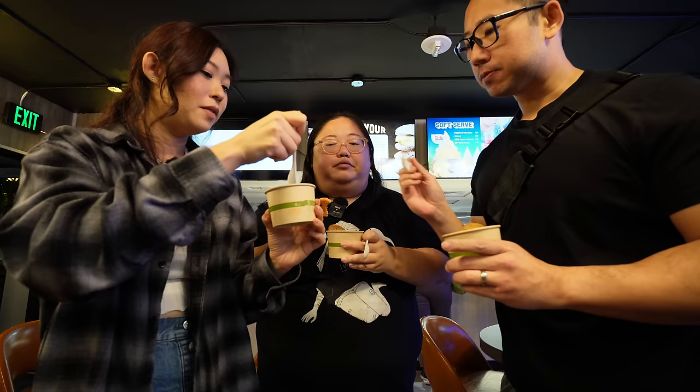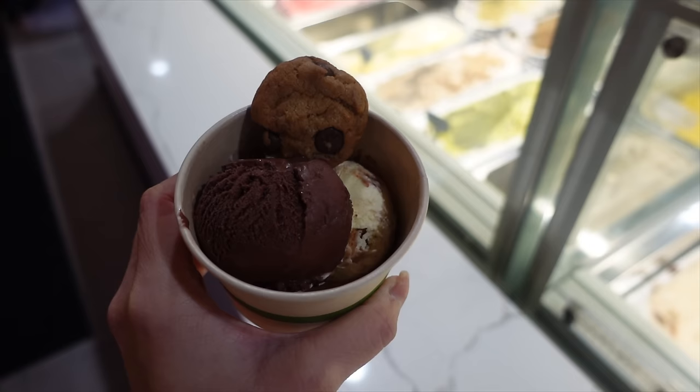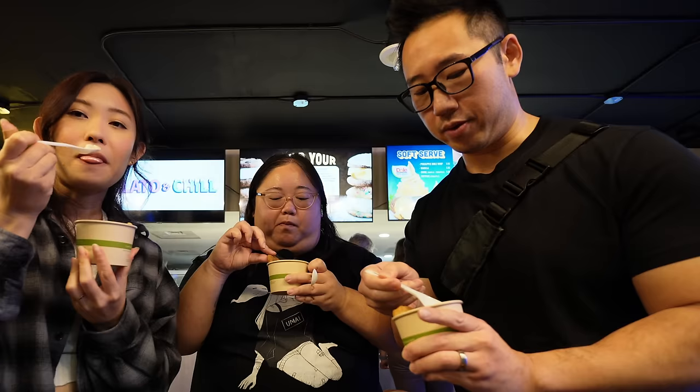I want to try your Chunky Monkey. Oh yeah, I'm saying. Oh wow, that literally tastes like banana. All the ingredients, they shine. The banana flavor really shines through. One of my favorite Chunky Monkeys I've had so far.